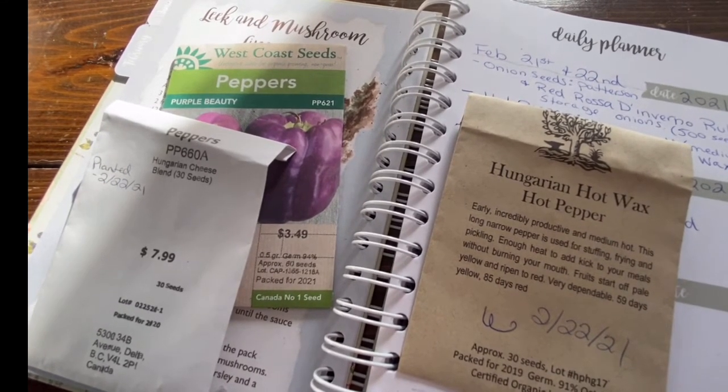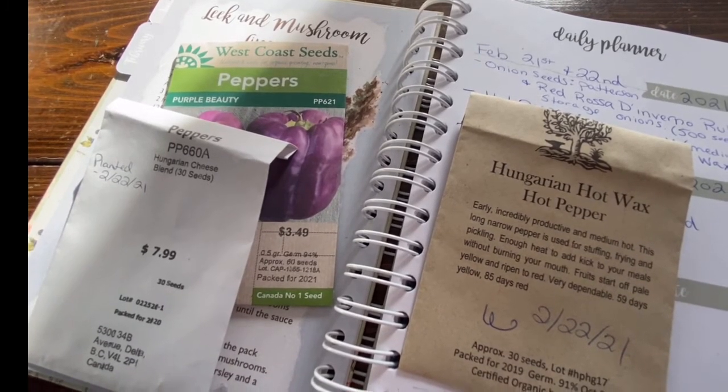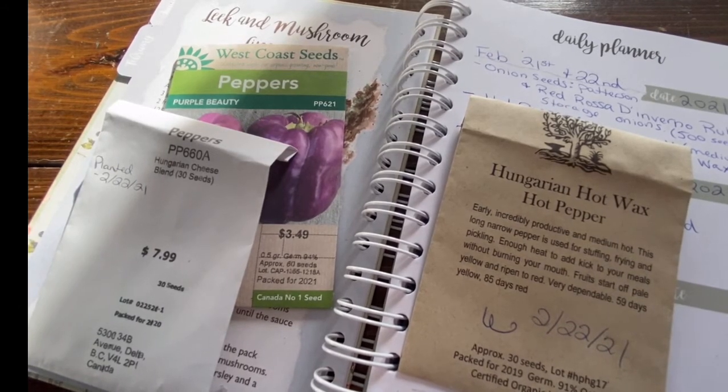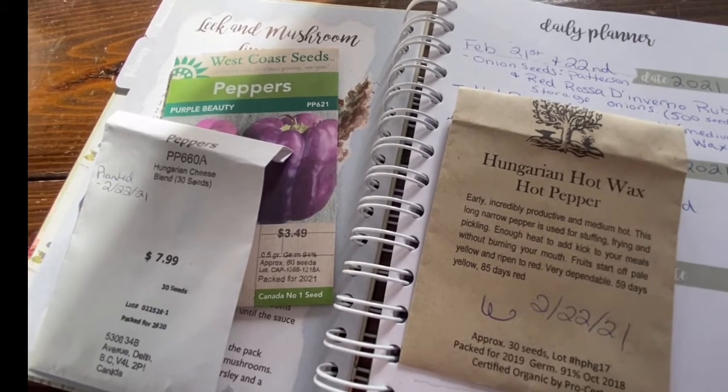I used it in a salad, and I made all the men in my house cry. So we're not sure if the first pepper was just really hot or what, but it had some bite. So it was good. I really like this pepper a lot.